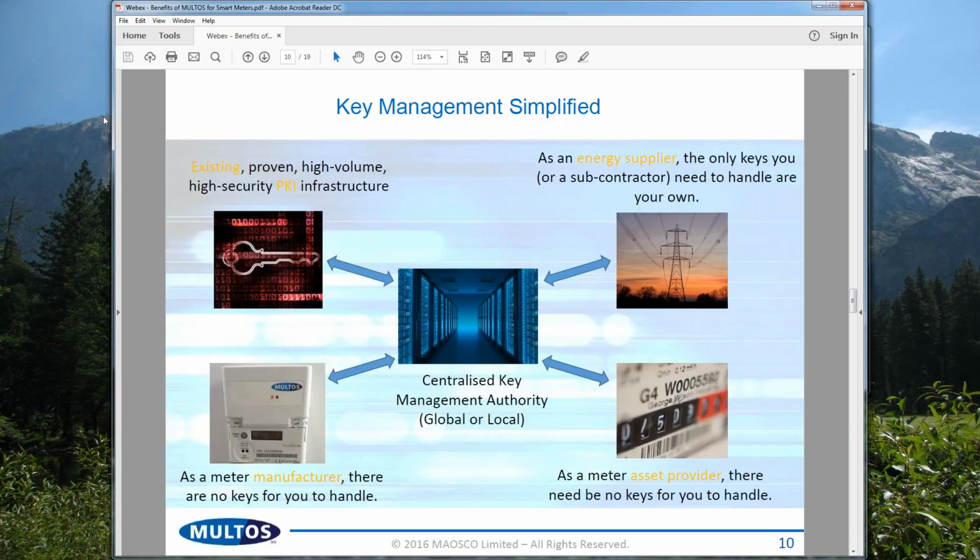There is a global KMA in the UK that is used for markets all over the world. It is in a high security environment, hugely protected logically and physically, and is super scalable for high volumes. However, if you don't want to trust this, you can build your own KMA by licensing the technology, and this is done by several schemes and governments around the world.